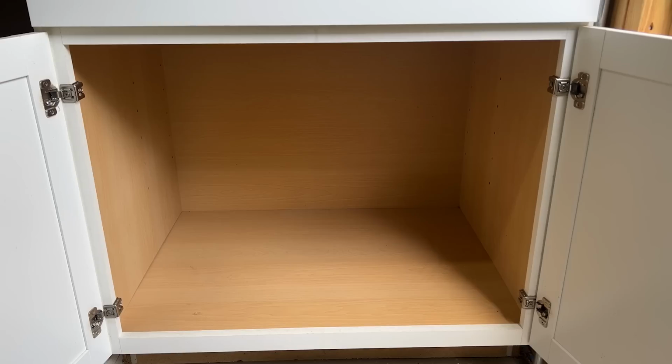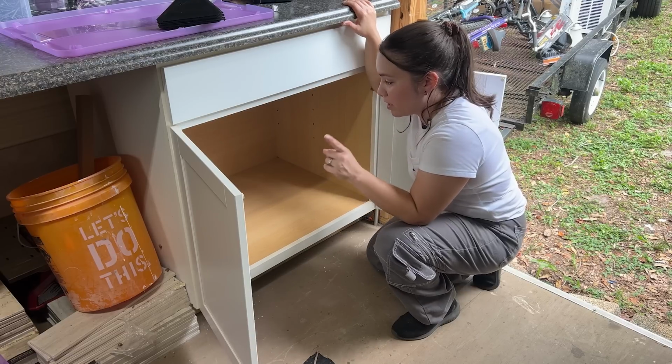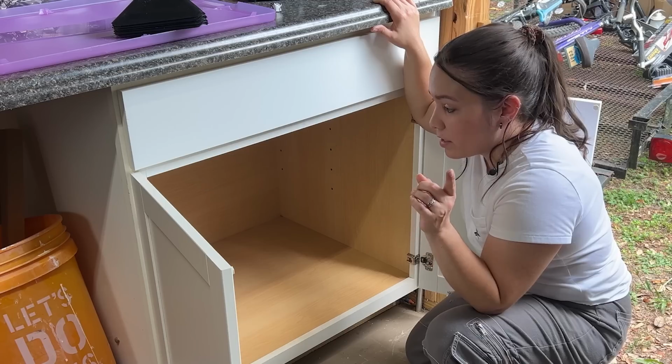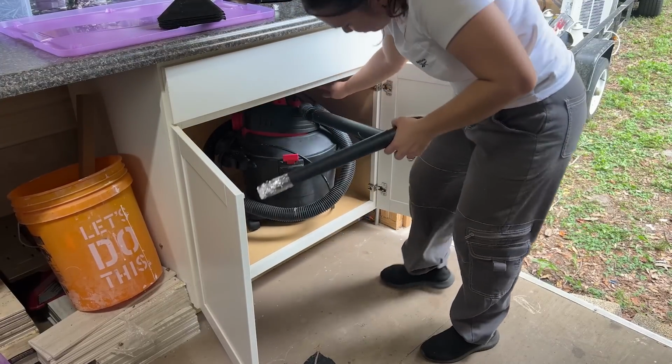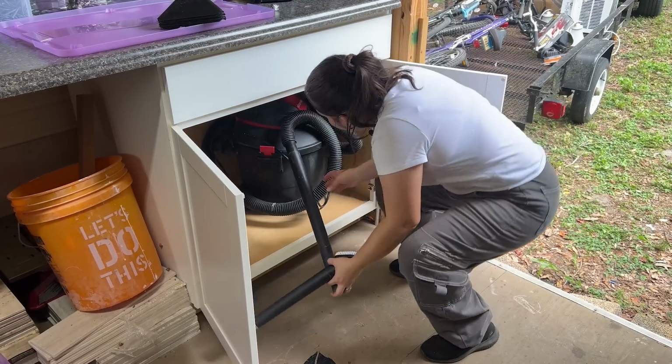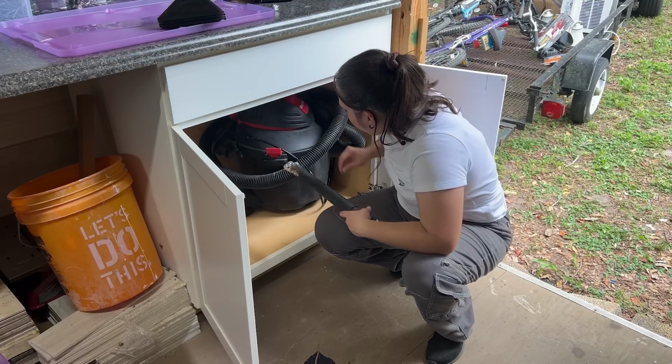Cabinet 1 complete. Now this is completely empty and I can use it to store something else. And I think the first thing I'm gonna store is the shop vac because it's very bulky, it's always in my way, I always have to move it around, but I also need it. So I think this will be a good spot for it for now. Oh, I like it. It fits perfectly.